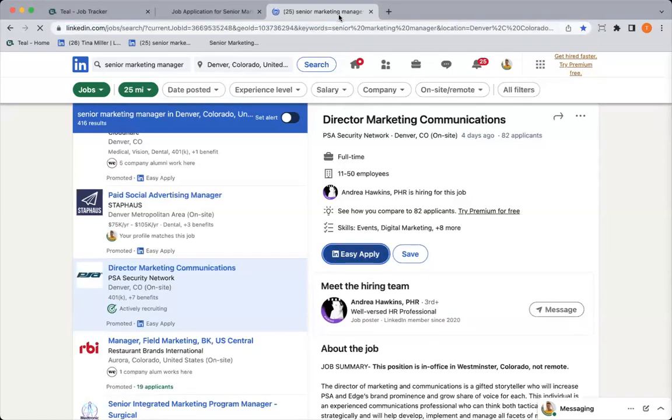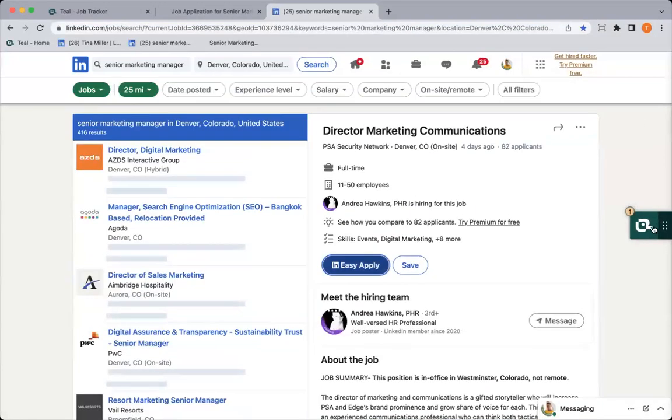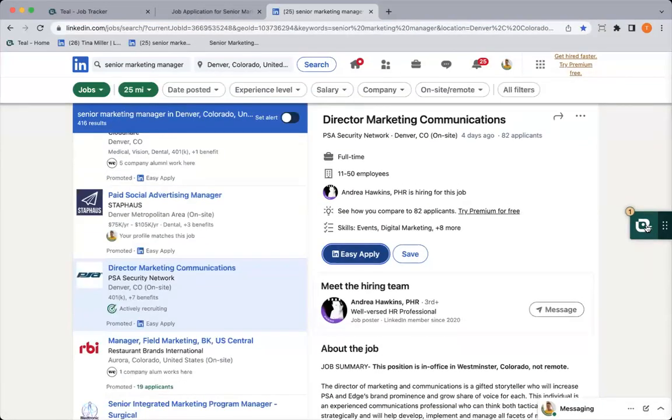I think, there we go. If the Chrome extension doesn't show up, it should be the teal duck on the right. Sometimes you just have to do a refresh. I'm not covering how to install a Chrome extension. It's very straightforward. If you have questions, I can do it at the end. But you just install it and then it'll authenticate with your Teal credentials.